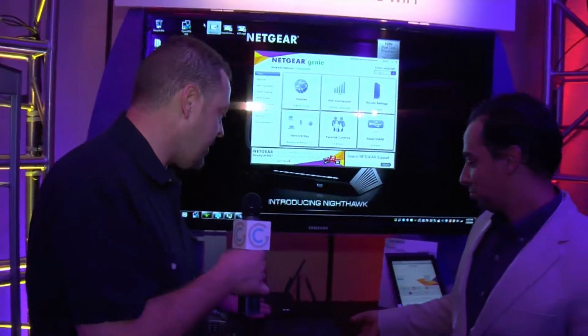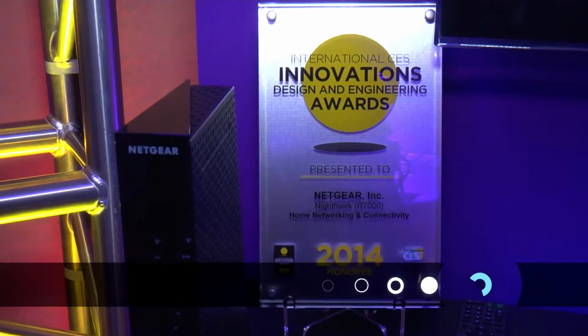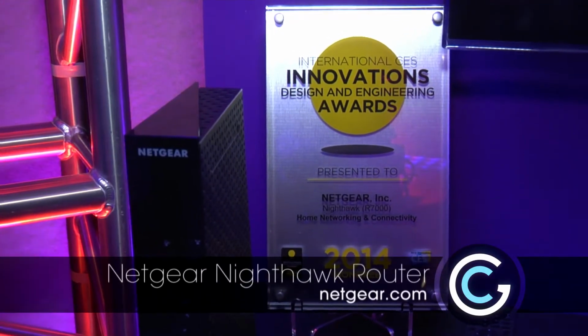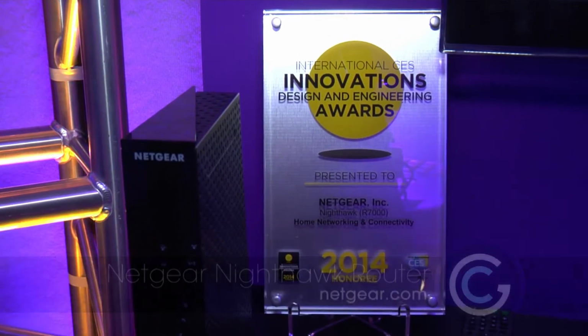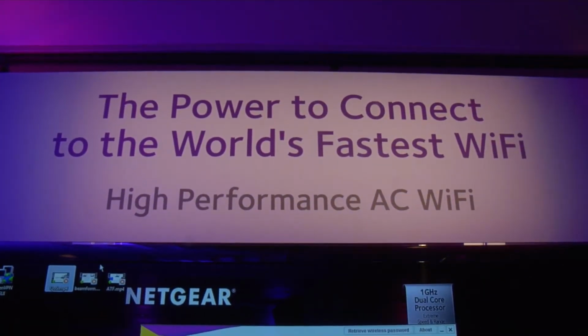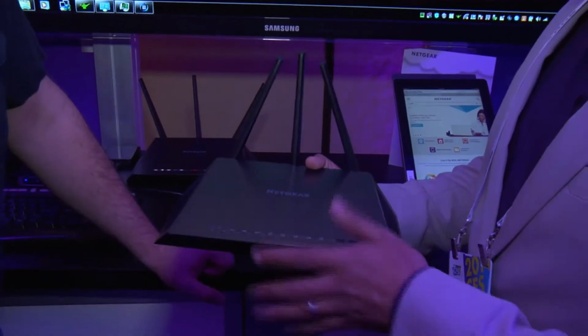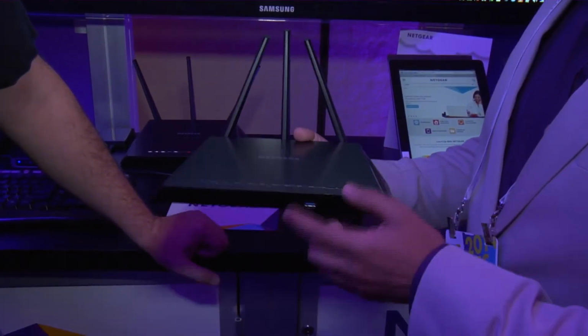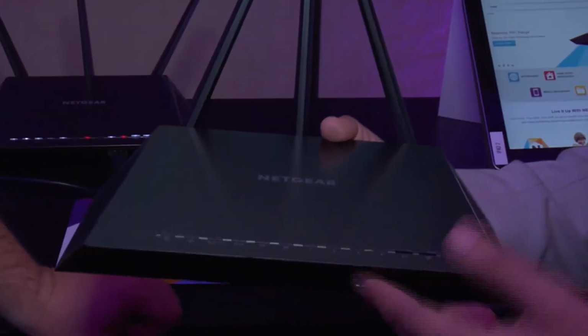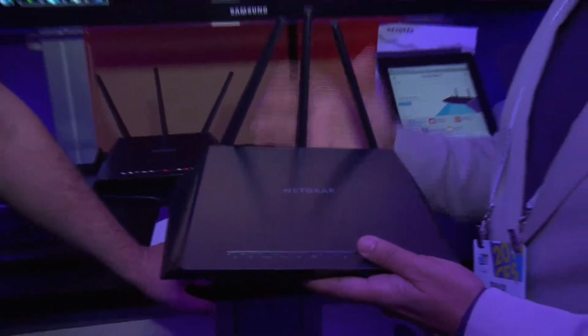So the Nighthawk, I mean, it looks pretty fantastic. The industrial design of this is way different than anything you see on the market today. Absolutely. The first thing you notice, of course, is the sleek looks and the antennas. One of the things we did is we put in a very high-performance processor. It's the only 1 gigahertz dual-core processor of all the routers on the market today. Very high-performance power amplifiers, USB 3.0 in the front for reading and writing fast to the hard disks, and it's just a beast in terms of wireless performance and range.